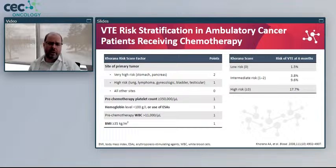There's a risk prediction model that has been used quite a bit over the past few years. Alok Khurana and colleagues, Alok is now at the Cleveland Clinic, derived and validated a score when he was in Rochester, New York. It's a very simple score where you look at site of primary tumor and some biomarkers: pre-chemotherapy white blood cell count, hemoglobin or hematocrit, and platelet count, as well as body mass index. Based on these factors, you get a certain amount of points, and you can stratify patients according to their underlying risk of having a venous thromboembolic event.